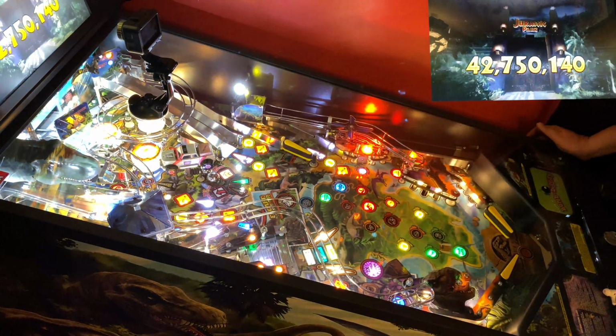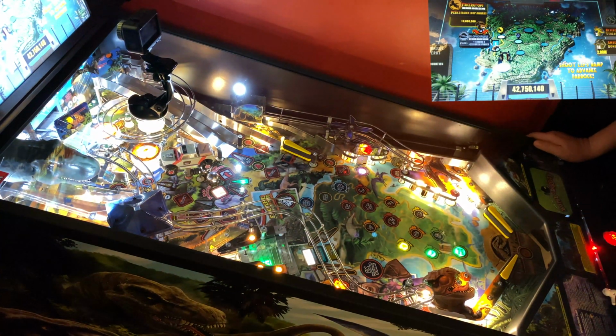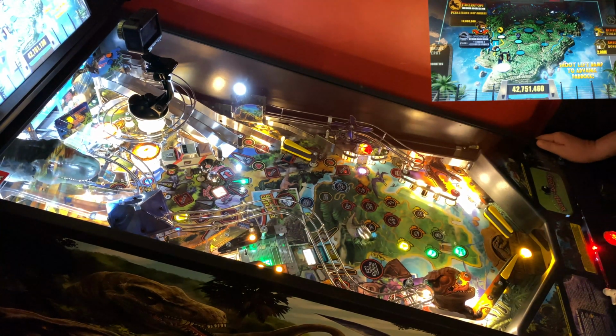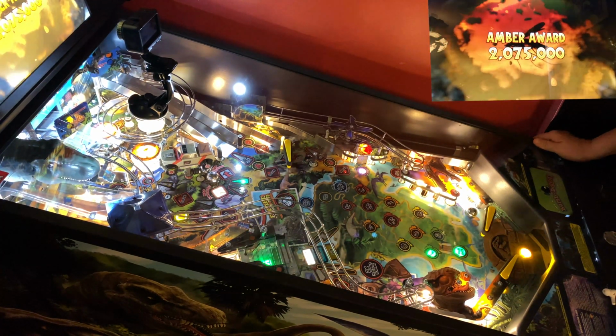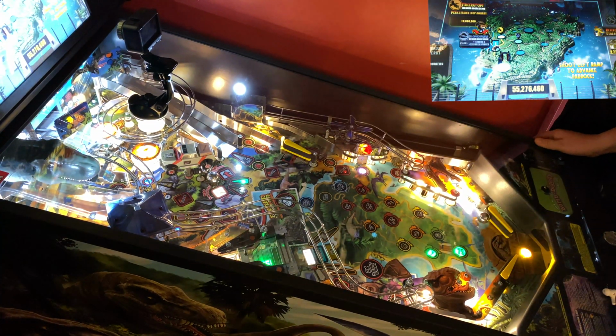So 42 million, so you can see way different than the first game. First game we were at 130 something, I think. All right, so let's try to at least do that super shot. Let's see. Oh, it still missed it. So the pinball's gotta come down that ramp. Oh wait, there's one. So it got it here as the first shot, so then we scored, I think it was like 10 million off of that.